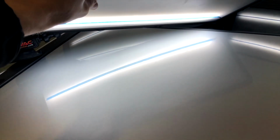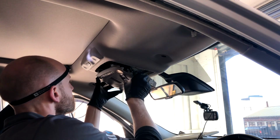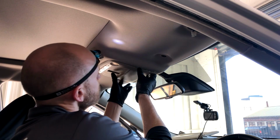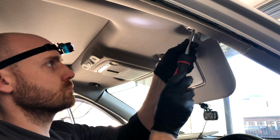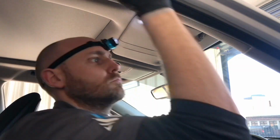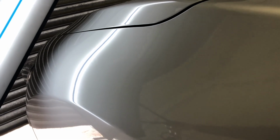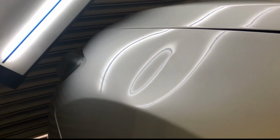Once we've been through our third quality control and we're happy that the panel is restored back to its factory condition, there's only one stage of the process left. Reinstall the headliner and all fixtures and fittings. Only when we're happy the vehicle meets our extremely high standards of repair, both inside and out, will we contact the customer to arrange a full inspection and signed off handover.